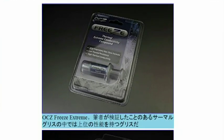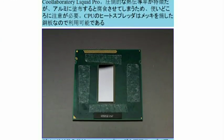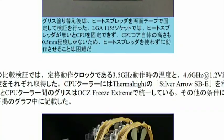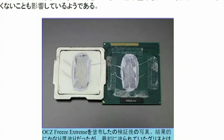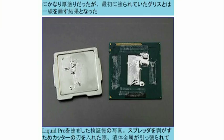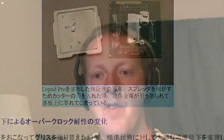Props to the fine people at PC Watch for pulling that off. It actually makes me wonder. It wouldn't surprise me if in the span of the next month or so we start seeing chips come out where people are reporting lower temperatures, and that Intel fixes this problem in their production at some point. Right, they realize that they're getting a lot of negative feedback, and let's spend the extra 20 cents per chip and use not crap as a thermal interface.